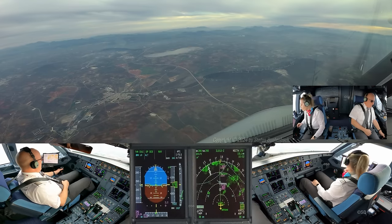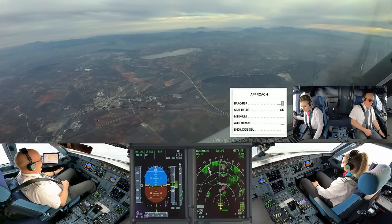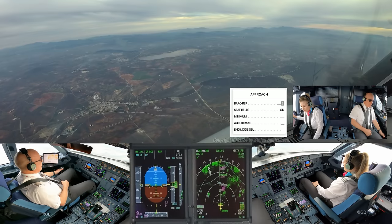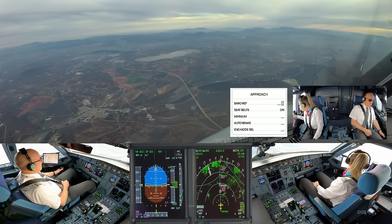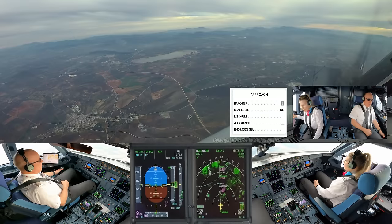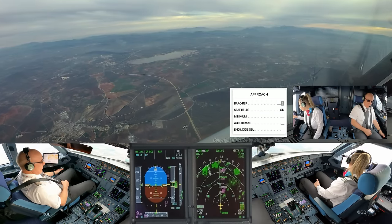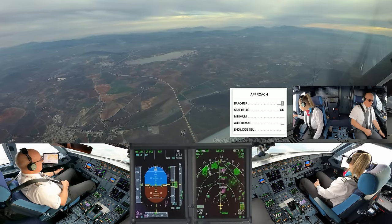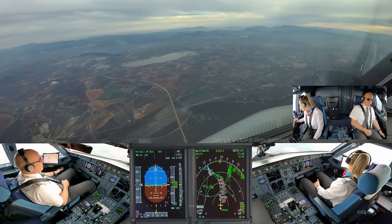Approach checklist whenever convenient. Approach, baro reference QNH 1027, QNH 1027, seat belts on, minimum baro 260, auto brake low. Approach checklist complete.